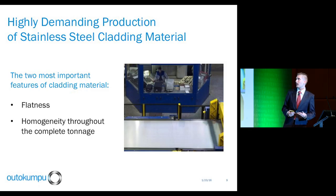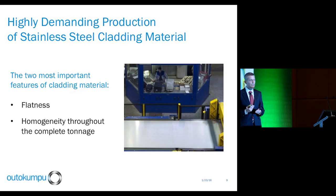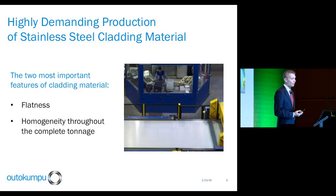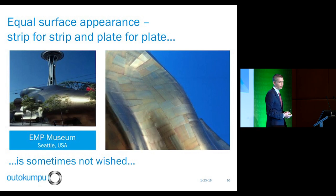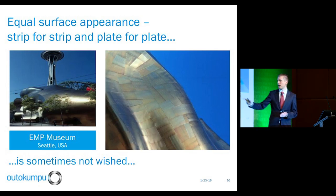So let's talk about the production process of stainless steel claddings. And I need to mention, the production of stainless steel is a very demanding process, and there are really two issues you need to take care of here. This is, on the one hand, the flatness of the material, and on the other hand, the homogeneity, but throughout the complete tonnage. So not just one coil needs to be homogeneous, but it needs to fit all the other coils.